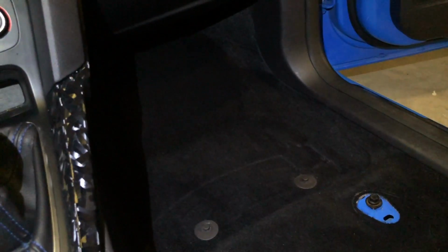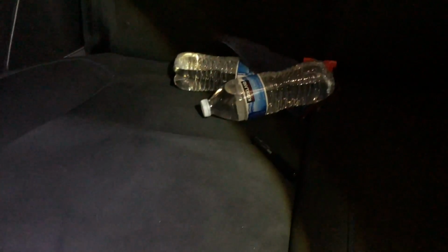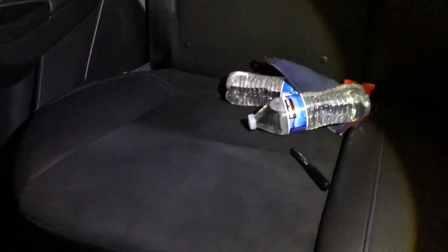I don't know about you guys, but I've noticed that there's a lot of condensation in the passenger footwell. That's probably the biggest issue area. There is sometimes some back here behind the passenger seat, but it's not as crazy as up front. I'm actually gonna clean and deodorize the carpet as well as the rear seats. Excuse the trash back here. They look a little dull. Nothing crazy, but they could be nicer.